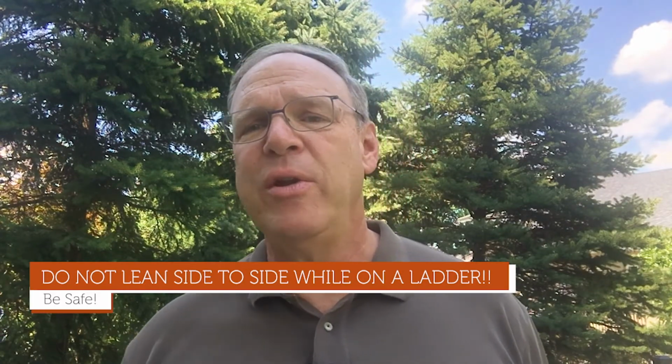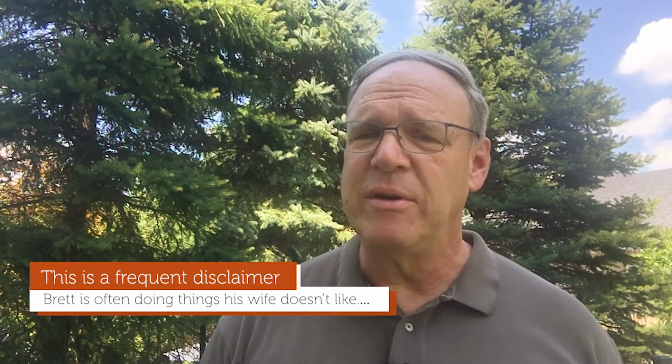Instead of being on a ladder, your feet are in the air, it's wobbly, you're reaching up to 2 feet on either side of the ladder. If you're not on even ground, it could tip. If you've got the ladder in a garden bed, again, it could tip. It could be soft soil. So my wife doesn't like it. I'll give you that disclaimer right up front.